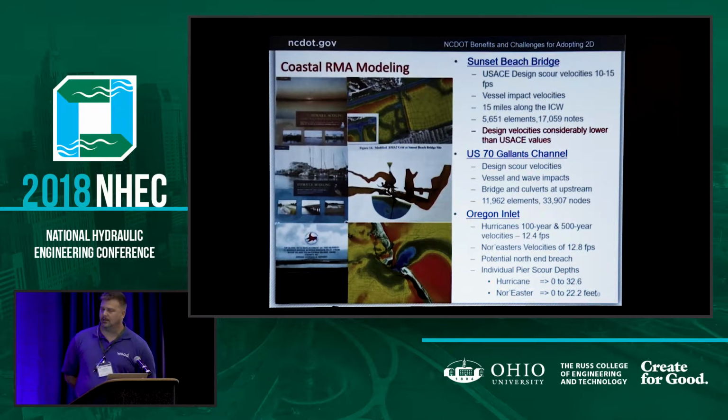At US 70, they were putting a bridge on. There were some other bridges nearby. There was a concern about redirection of waves and maybe making the flooding condition a little worse. So they had actually modeled two different bridges in that. It's combined to make sure that the impacts were reasonable. And then Oregon Inlet, we mentioned the other day. Most of you probably know about Oregon Inlet. The big point there is the reason why you model it in 2D is the scour depths can approach 70 to 80 feet deep. So it's critical. It's the only lifeline to a large part of the Outer Banks.